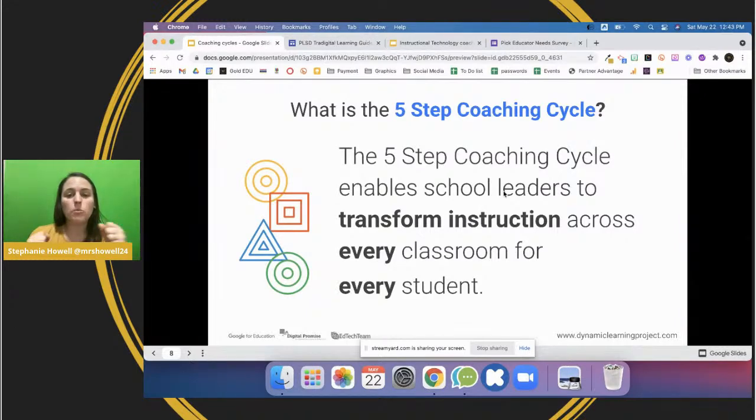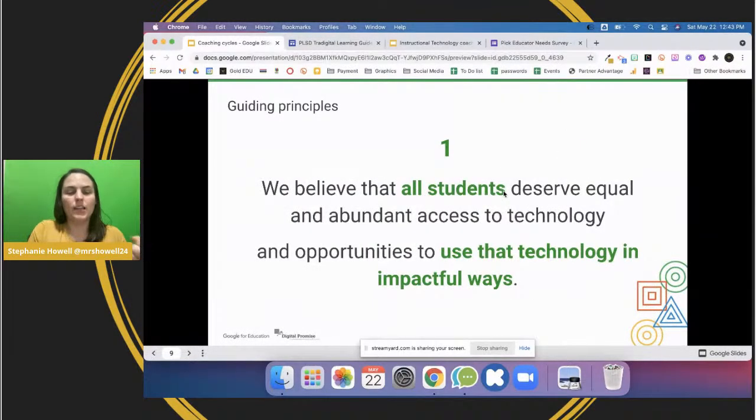The reason that I'm so passionate about coaching, and the reason I applied for this position instead of the coordinator, is because I love working beside teachers. I love coming in the classroom, co-teaching, co-planning, demoing a lesson, and seeing that transformation happen in every single classroom for students. That's my why of why I love and believe in the coaching cycle model so much, because I've seen a lot of growth from it, and I've seen a lot of confidence in teachers rise because of that cycle in place.